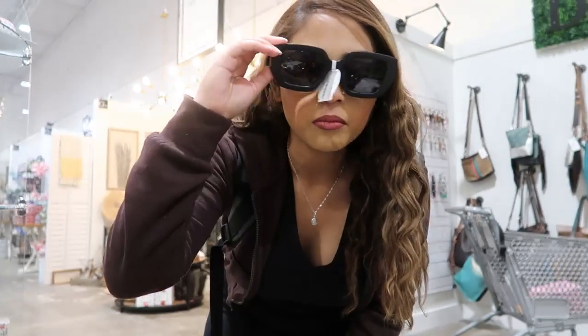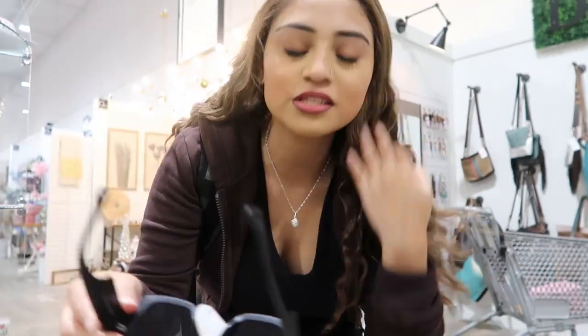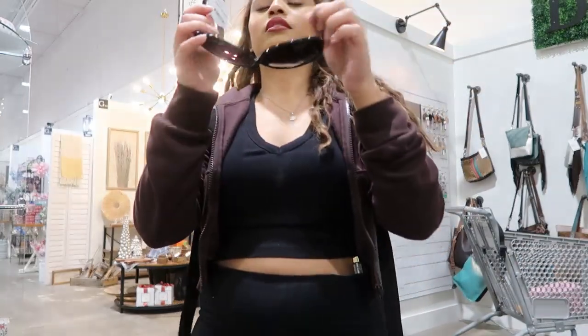These are kind of cute. These have potential. They fit my... I wish I could see this without this tag. I wish the tag was somewhere else because it's hard to imagine. Let's keep looking. How about these bee-like glasses? Let's see.